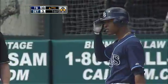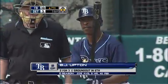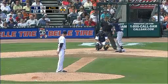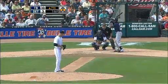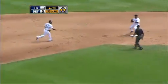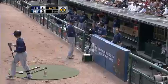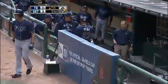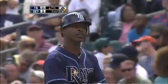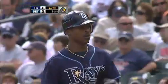Here's B.J. Upton. Upton is 0 for 3 today. Bouncing ball hit slowly towards short. Santiago flips to second. Relay is going to be too late. Another run will score as Pena comes in. 11-3 Rays. Upton gets an RBI, his 41st RBI of the year.